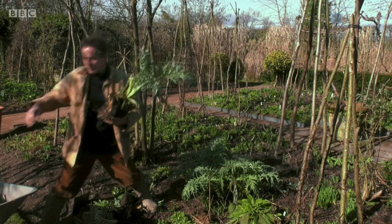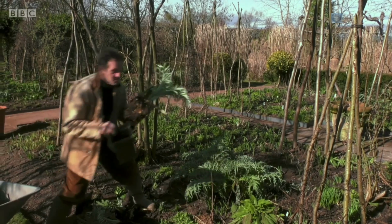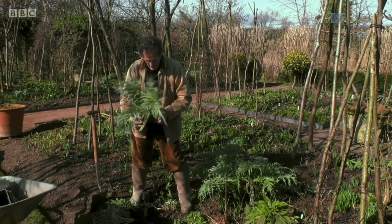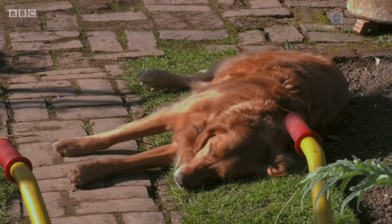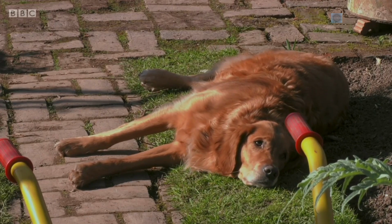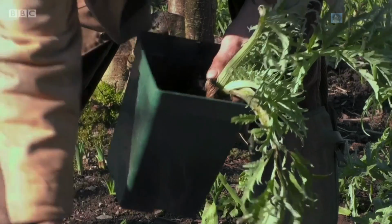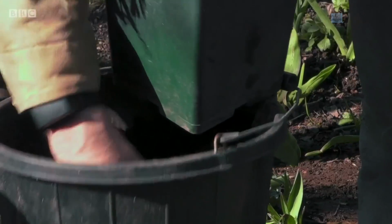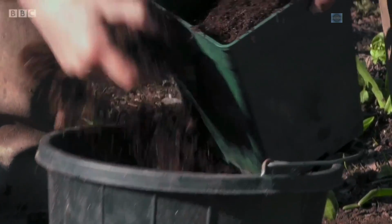In fact, what I'm going to do is pop these into pots, because I'm not quite certain exactly where they want to go. So that can go in a pot just for a day or two while I work out where it's going to go. I'll pack that round with potting compost. It doesn't have to be good compost. In fact, you can have reused compost for this, because it's only a temporary home for it.